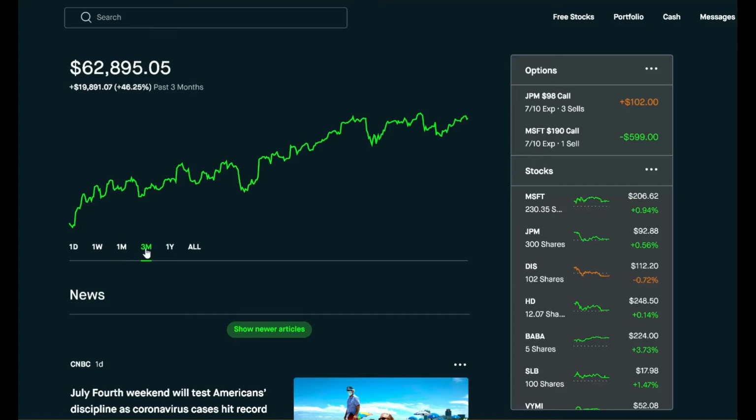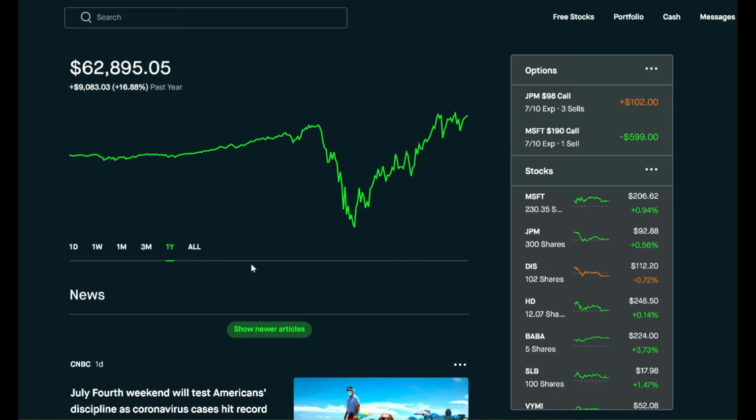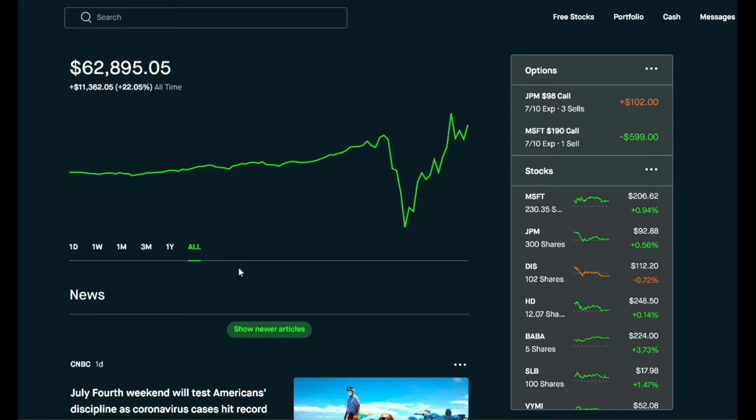For the past 3 months, the portfolio is up by 46.25%. And for the past year, it's up by 16.88%, and overall the portfolio is up by 22.05% because the portfolio is not that old. It is only 2 years that I've had this portfolio.